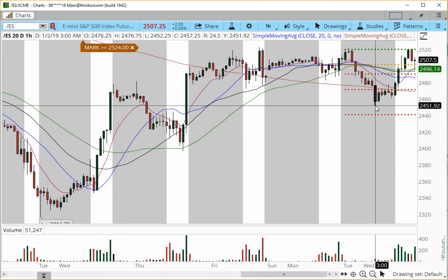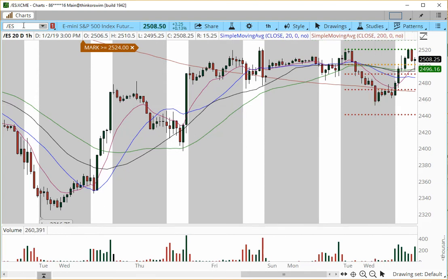And 25.20, if we get the breakout in the overnight trading session, we may see a really nice continuation for tomorrow, obviously in the New York trading session.